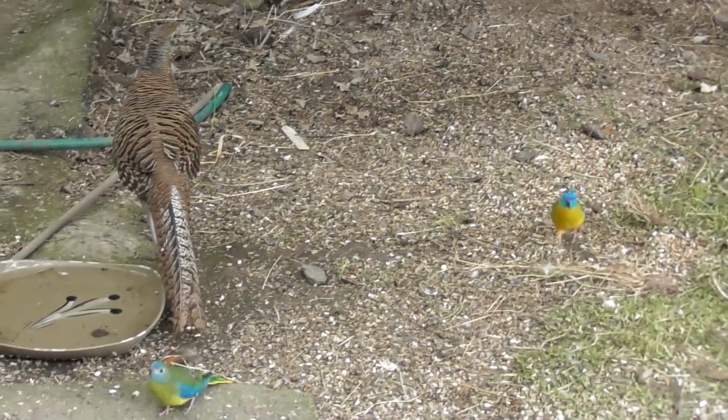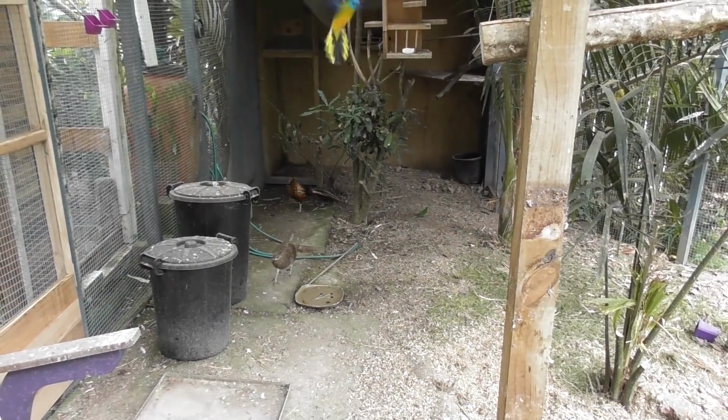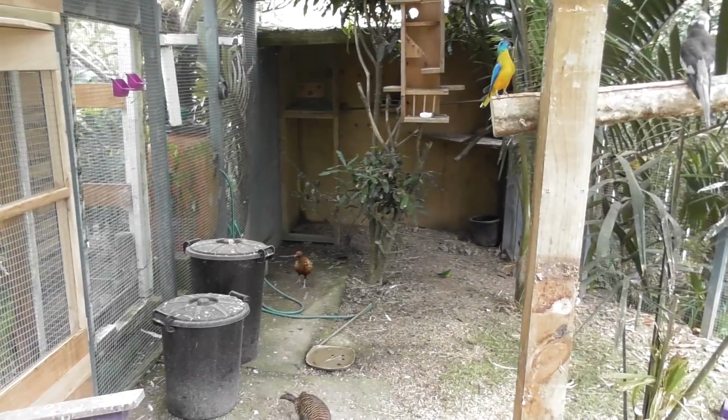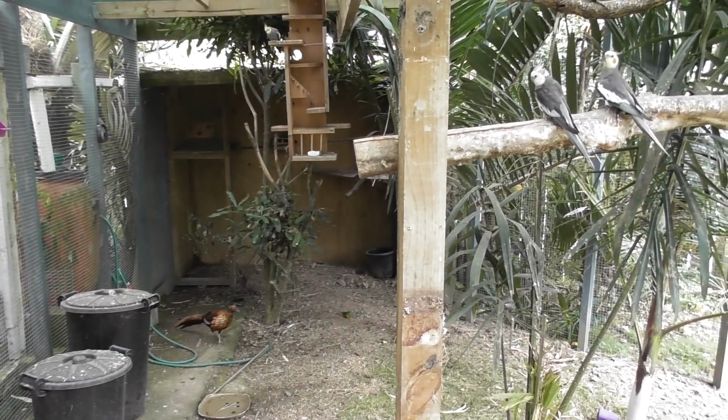I've got a female nesting down the back in a nest box, so I won't be removing that one, of course. I'm not going to show you that. Just going to leave her in peace. She's got 5 eggs.